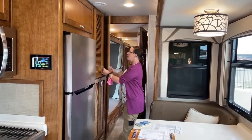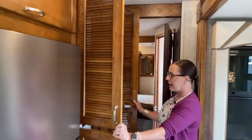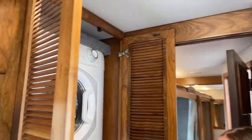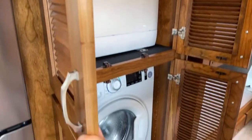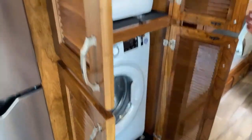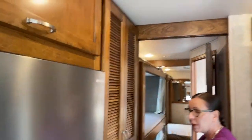So another similarity between both products, we're going to have a washer and dryer stacked by Splendide. It's nice. It's actually separated, so it's super stable. This can also be operated while you're on the road. So if you want to do your laundry in between trips, let's say you've got an 8-hour drive, you could get 2 or 3 loads of laundry done while you're driving.